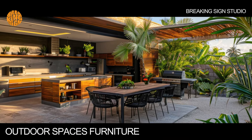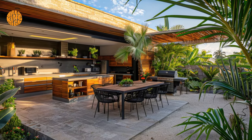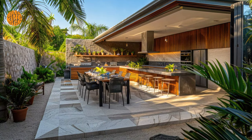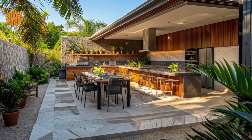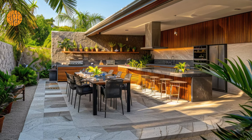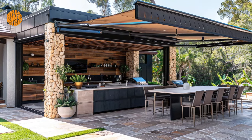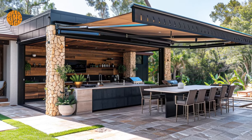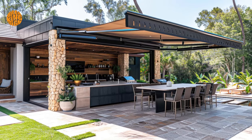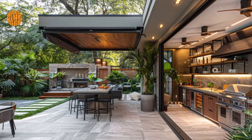Outdoor spaces furniture. In the captivating realm of tropical courtyard design, where lush foliage and exotic blooms converge to create verdant oases, the art of furnishing these outdoor havens is elevated to new heights of sophistication and comfort. This mesmerizing video takes viewers on a journey through a curated collection of furnishing inspirations, each one a masterful fusion of style, functionality, and tropical flair.